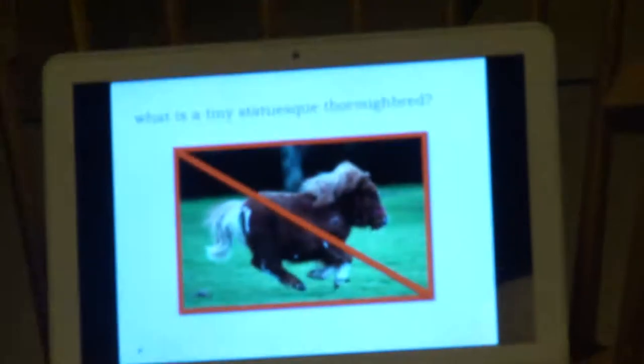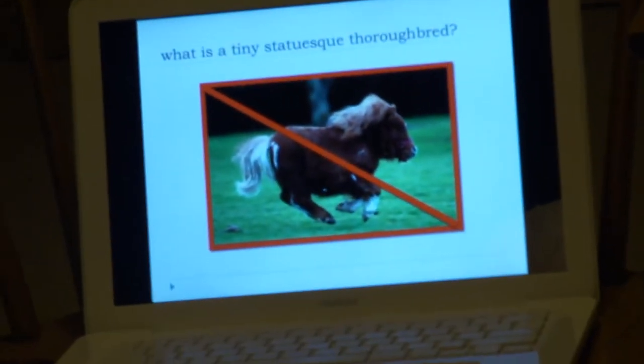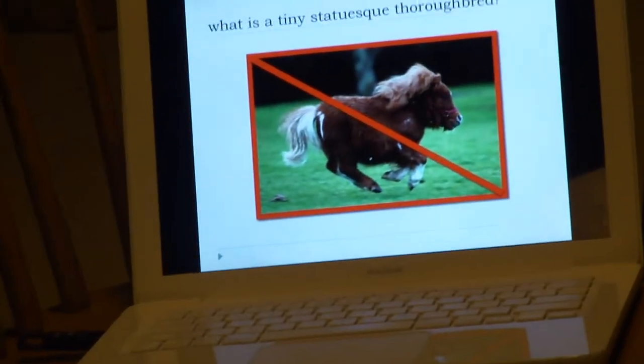Statuesque? When one begins one's quest for the perfect tiny statuesque thoroughbred, one must begin by defining what a tiny statuesque is not. Not this. This is what one would call a miniature horse. Or rather, stocky fellow, who in no way resembles the tiny statuesque thoroughbred.